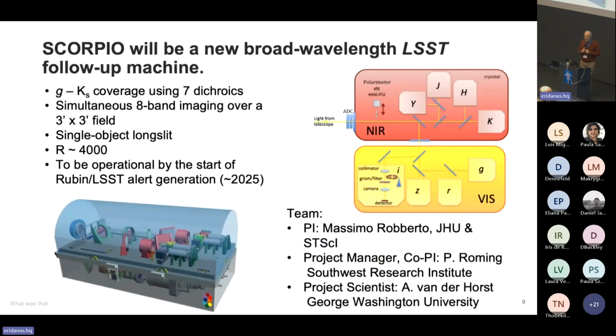So a little bit on Scorpio, which is under construction. It's basically being built as a Rubin follow-up machine with coverage from the G band to the K band using 7 dichroics. You get simultaneous 8-band imaging over at most a 3 arc-minute field. Of course, you can have a smaller field and read out faster, or single object long slit at R of about 4,000. So it's a little bit like X-Shooter in that mode. It's designed, or hoped, to be operational by the start of the Rubin alert stream by the end of next year.